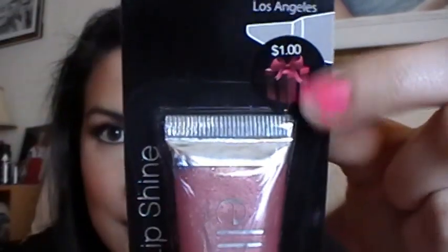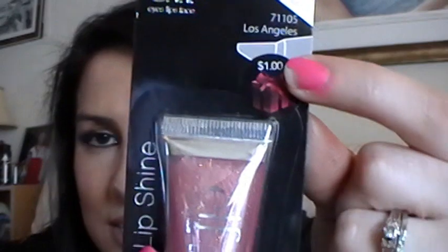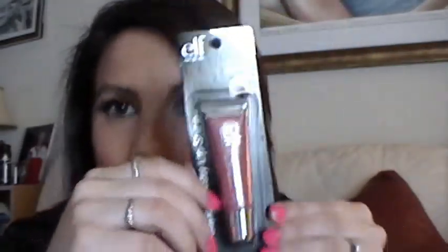Just to show you a few examples of what I got, this is the way they're packaged. This is the little label that is on all of them. They have a little gift package and it says either $1, $3, or $5. That's what leads me to believe this is a promotional thing for the Christmas season. And this is a limited edition. It says new special edition lip gloss. This is in Los Angeles. It's one of the super glossy lip shines. It's kind of sparkly, so it's not like any that I've seen on the website so far. So some different shades, in some cases different products entirely.